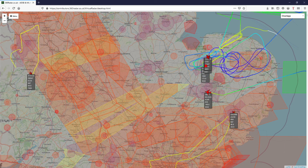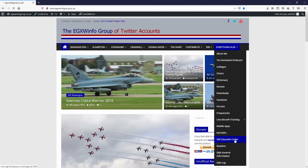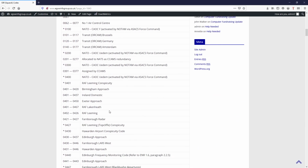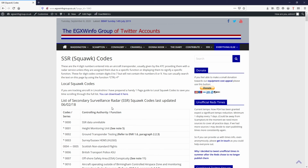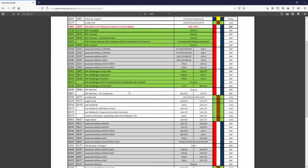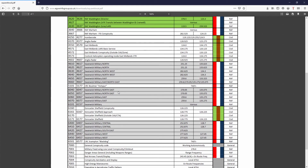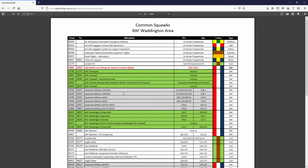They are so important. And if you go onto our website and you drop down everything else and you go to SSR squawk codes, SSR being secondary surveillance radar, there's a nice list there of who these different squawk codes are allocated to, and it's a great resource. And if you're particularly in our area around the Lincolnshire area, you can download our handy one-page squawk code guide here. This is a one-page squawk codes sheet that you can print out, stick next to your 360 radar, and instantly see who these people are talking to, and sometimes what they're up to.